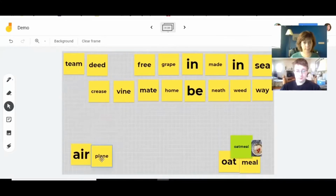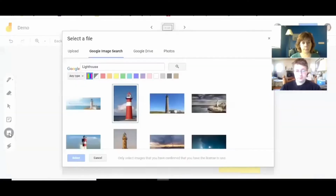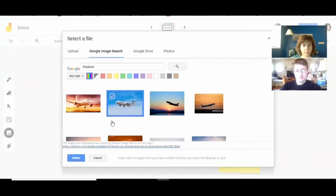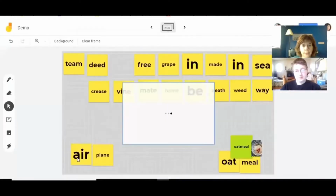Airplane. Airplane. Yep. Nice. So if you were going to, okay, you're going to put the image first. That works. Those are some nice looking airplanes.